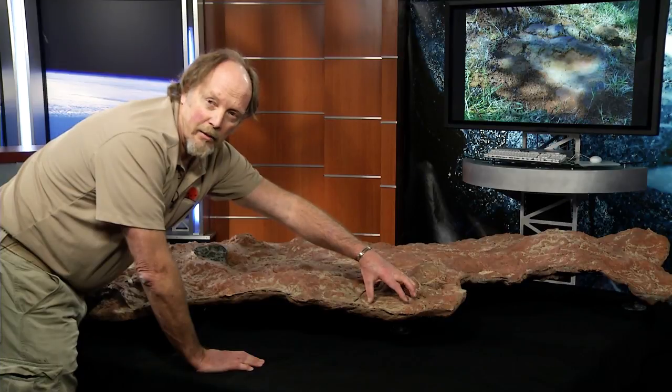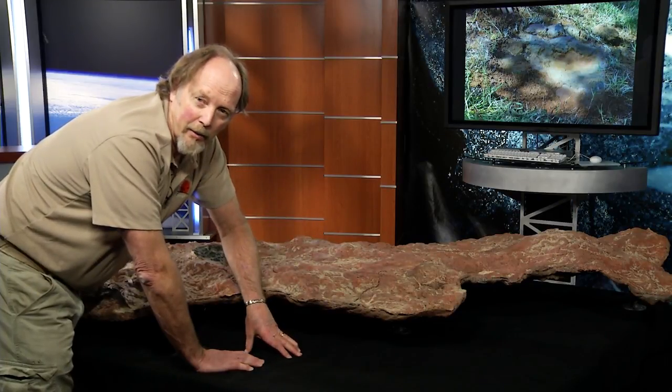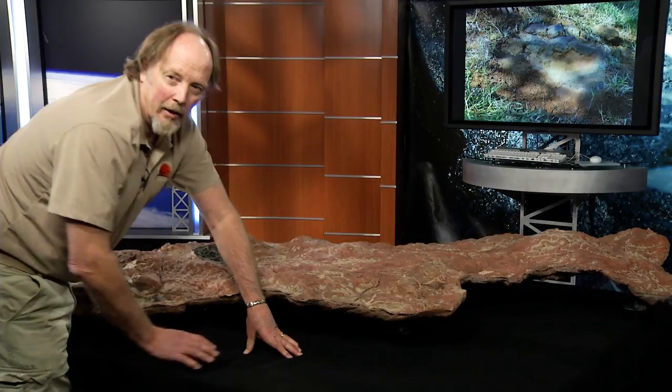During the age of dinosaurs, we've traditionally regarded most mammals as the size of rodents, rats and squirrels and so forth. It's very rare to find anything this big. This was an animal maybe the size of a badger. This was a big animal by mammal standards from the age of dinosaurs.